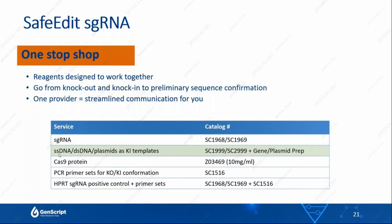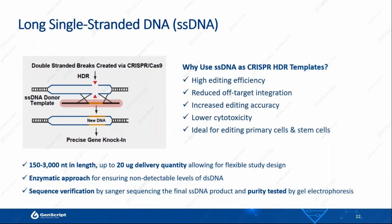And if you are interested in a workflow that requires a knock-in template, single-stranded DNA templates have been shown to have the highest editing efficiency and the lowest rate of off-target integration when compared to double-stranded DNA fragments or plasmid-based templates. Literature also shows that single-stranded DNA has lower cytotoxicity when compared to double-stranded DNA, making it ideal for use in either primary cells or stem cells.